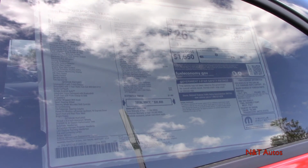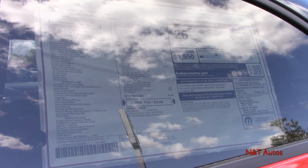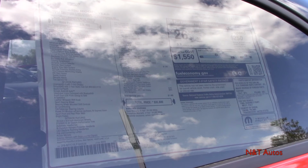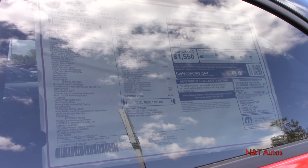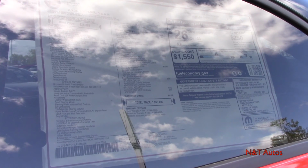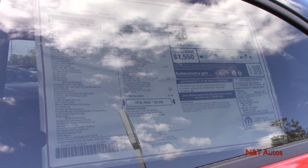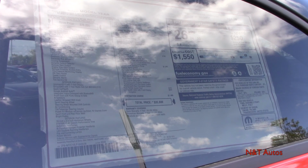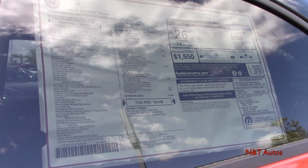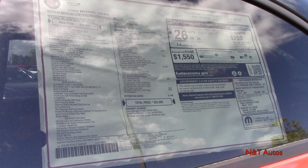Then we also get the cold weather group, which adds the heated front seats as well as the windshield wiper deicer. We have the comfort group, which adds the power driver's seat with the four-way lumbar, dual zone climate control, overhead ambient lighting, all kinds of good stuff, auto dimming rear view mirror. We also have the advanced driver's assistance group, which is one of the bigger option groups. That comes with the adaptive speed control, lane departure warning, all kinds of pretty useful safety technology, auto high beams, all kinds of things like that.